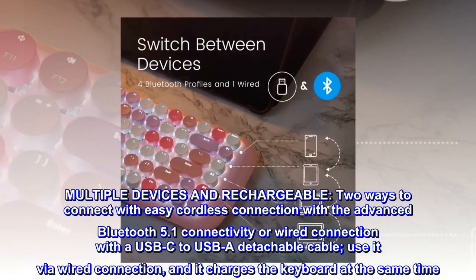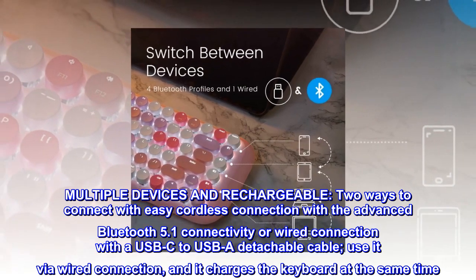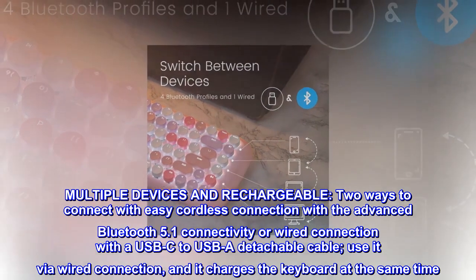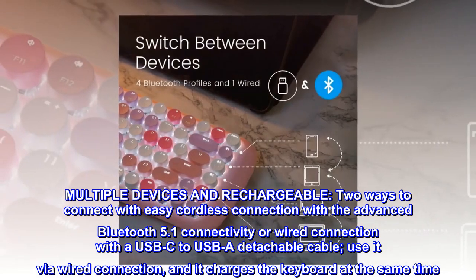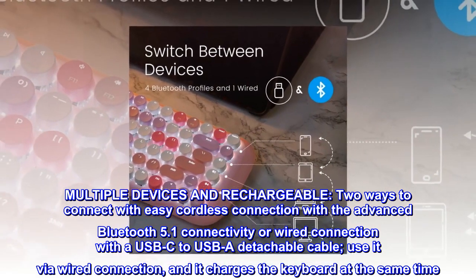Multiple devices and rechargeable, two ways to connect. Easy cordless connection with the advanced Bluetooth 5.1 connectivity, or wired connection with a USB-C to USB-A detachable cable. Use it by wired connection, and it charges the keyboard at the same time.